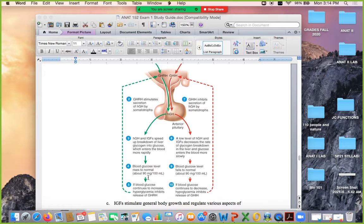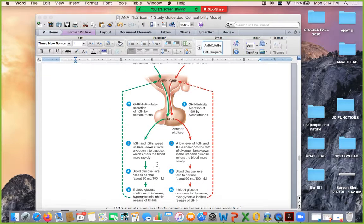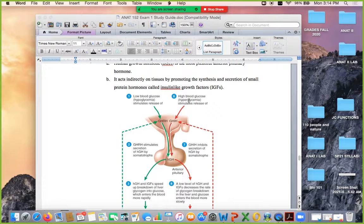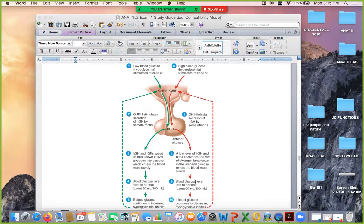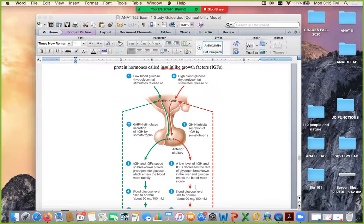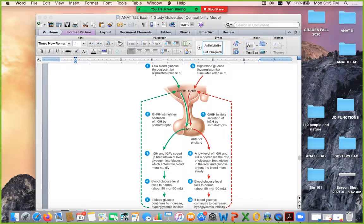So if we end up with hyperglycemia, that's going to end up inhibiting the release of growth hormone releasing hormone by stimulating the release of growth hormone inhibiting hormone. So GHRH and GHIH do the exact opposite of each other. As you might imagine, growth hormone inhibiting hormone inhibits the release of growth hormone, which lowers the level of human growth hormone and IGF, which lowers the rates of glycogen breakdown, which lowers the amount of blood glucose. Blood glucose starts to fall. Once it falls too far, then we go back to lather, rinse, repeat at step one.